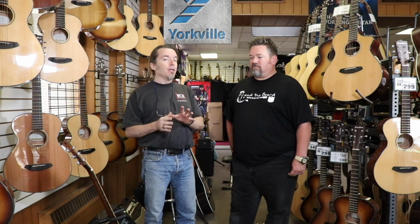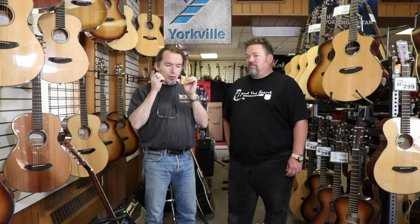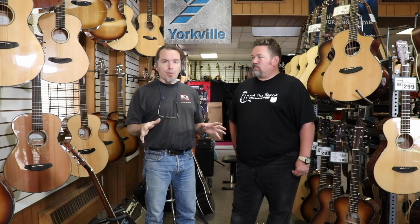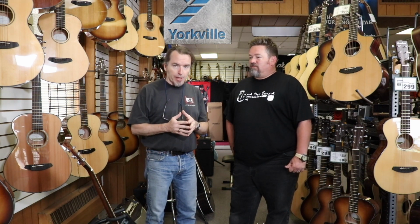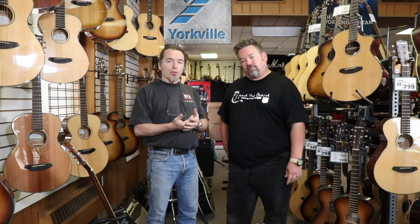Now, both companies made nylon string guitars up to this point. So Chris Martin showed them how to make acoustic guitars, and Takamine stepped up. So Martin started bringing the Takamine-built guitars into the country with the Sigma brand name, and many of us have had Sigmas in the past. My first acoustic. Yeah, terrific guitars.